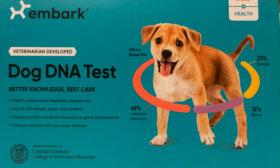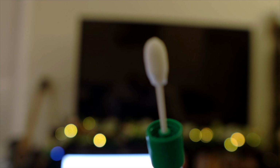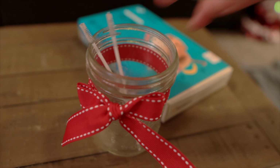One was Embark, and the other was Wisdom Panel. Both were pretty easy to use. I would lean towards Embark only because there's just one swab. You swab, put it in the mixture, and you're done. Wisdom Panel had two swabs, and those you had to wait until they were fully dry. So if I had to pick one, I would say ease of use kind of goes with Embark.